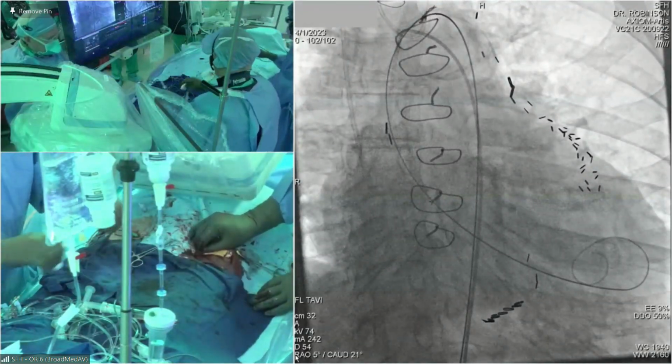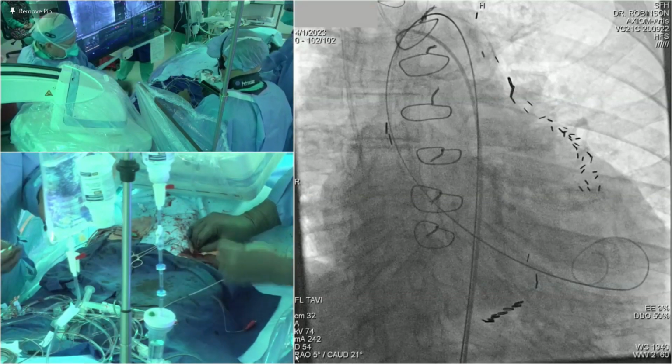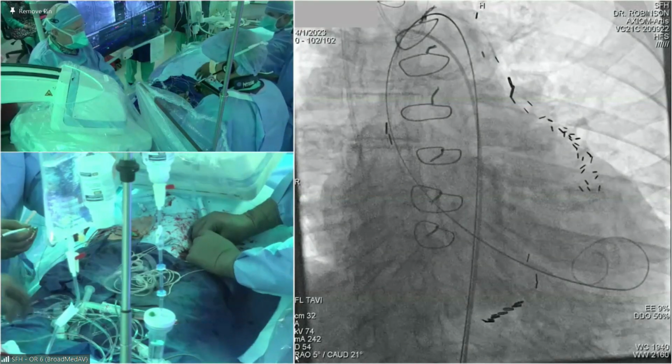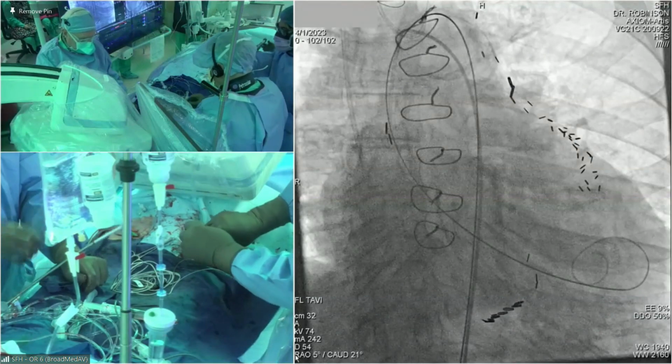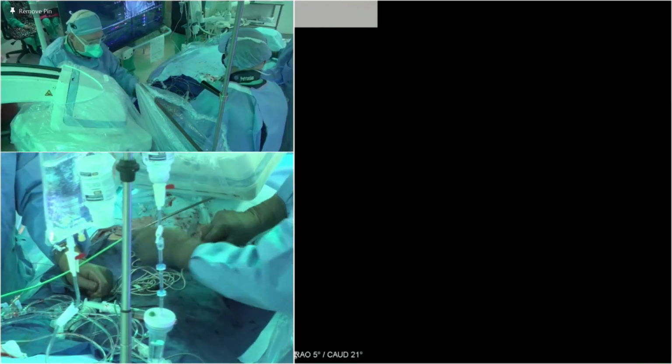And can you tell us about the safety check you did on the valve? You want to do that? Looking at it under fluoroscopy. Yeah, just show them that. So we'll do it again. I've got a wire in the needle. Can I have a short J wire?